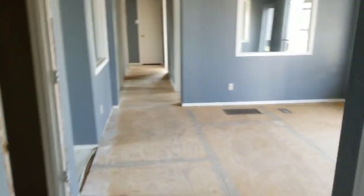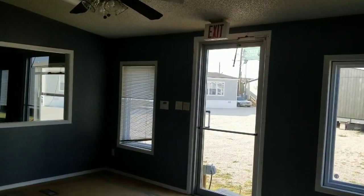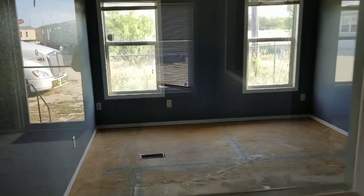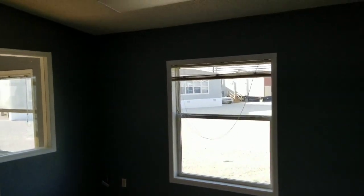Got a large reception area here at the front. And you've got a general manager's office. Another office here.